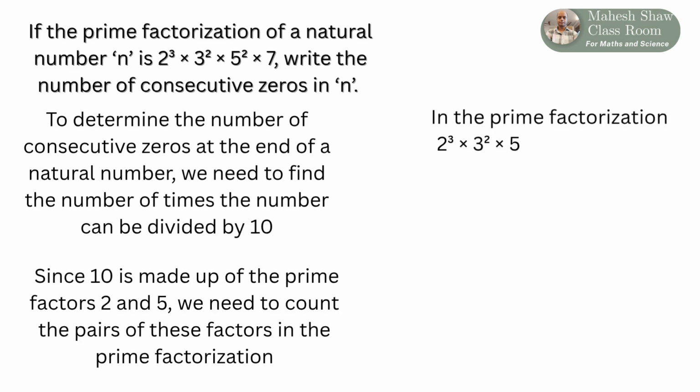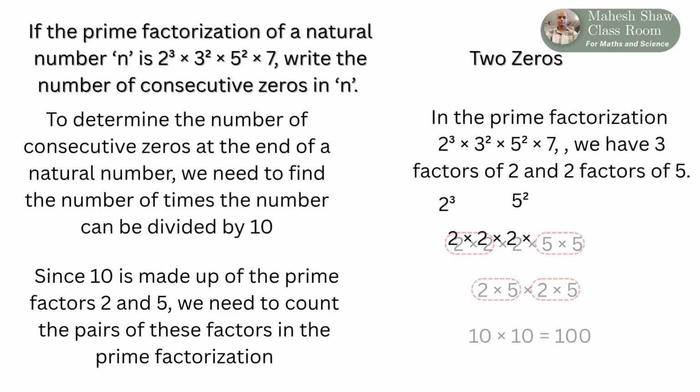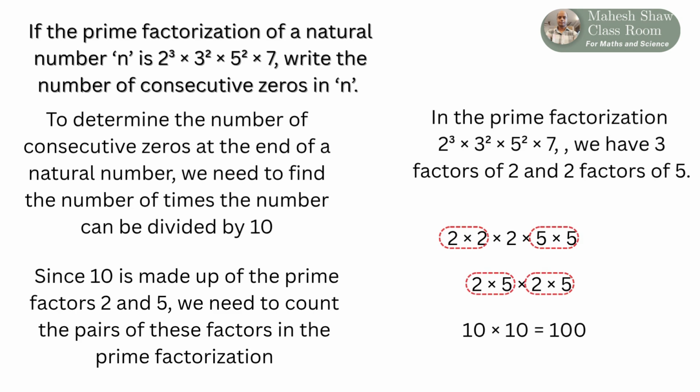In the prime factorization of the natural number, we have 3 factors of 2 and 2 factors of 5. Rearranging this, we get 2 pairs of 5 and 2. So 10 into 10, that is 100. Therefore, the number of consecutive zeros in n is 2.